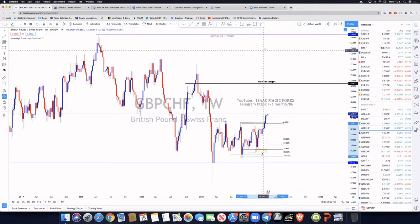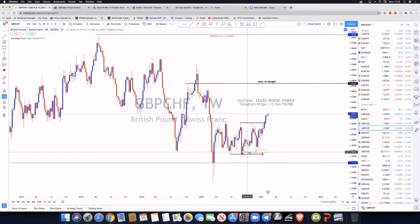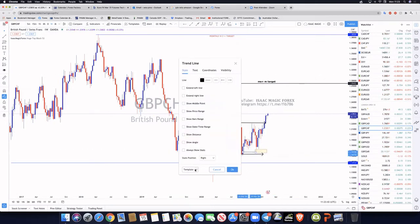Okay, I removed the fib. I just don't like too many things on my chart. Sorry to do that. Okay, magic box.